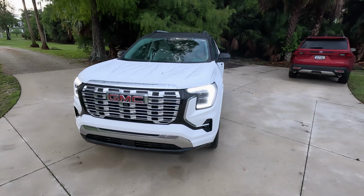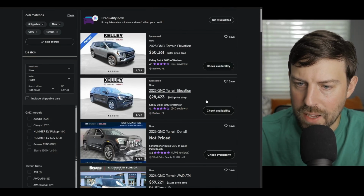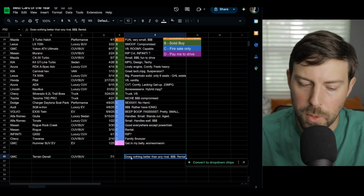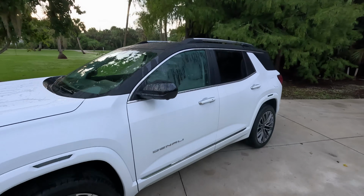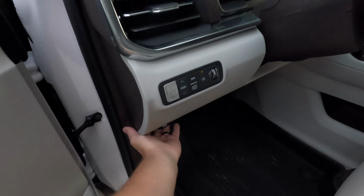segment? Today, make sure to stay to the end because we're going to look for deals in my area. Then we're going to put it on the spreadsheet and compare it to other vehicles I've also reviewed so far in 2025. Let's start by going under the hood of this 2026 GMC Denali Terrain.